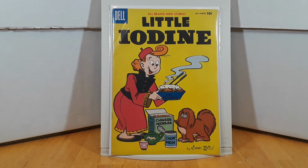Again, not on the cover, but this was in surprisingly good shape. This has got to be a solid mid-grade book. And I think this was from like 1957. So, yeah, pretty cool to get a Golden Age book in that good of shape.